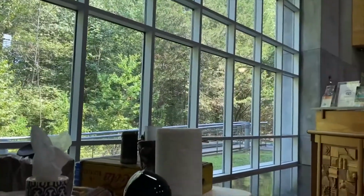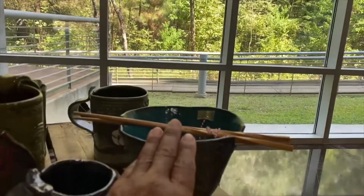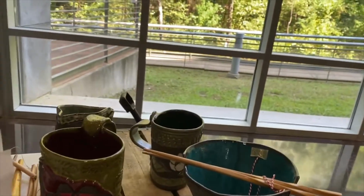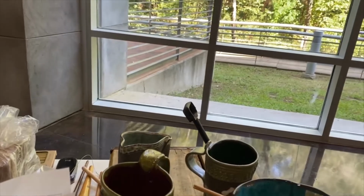Tell me about the smallest piece you've created and the largest piece you've created. My pieces don't get very big. That vase is probably, I've done a little taller than that. I guess the biggest piece that I've done was an urn for my mom's ashes, and I need to do one for my dad's ashes, but I haven't done that yet.